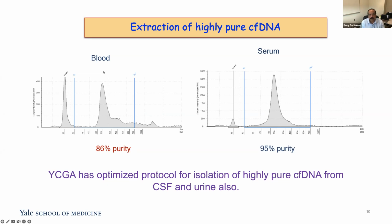Here is an example: at YCGA, we have optimized protocols for extraction of cfDNA. As you can see, this is a profile of blood as well as serum cfDNA. This particular blood sample has almost 86% purity of cfDNA, and this serum sample has almost 95% purity. We have also optimized protocols for isolation of highly pure cfDNA from CSF and urine, and we are currently looking into plasma as a source to see whether we can isolate good quality cfDNA from it. So at this stage, at YCGA, we can isolate cfDNA from blood, urine, serum, plasma, as well as CSF. If your sample belongs to any of these categories, we are happy to help you with highly pure cfDNA.